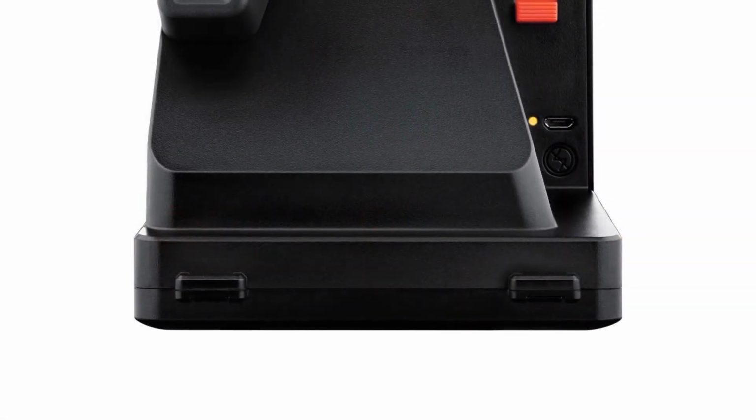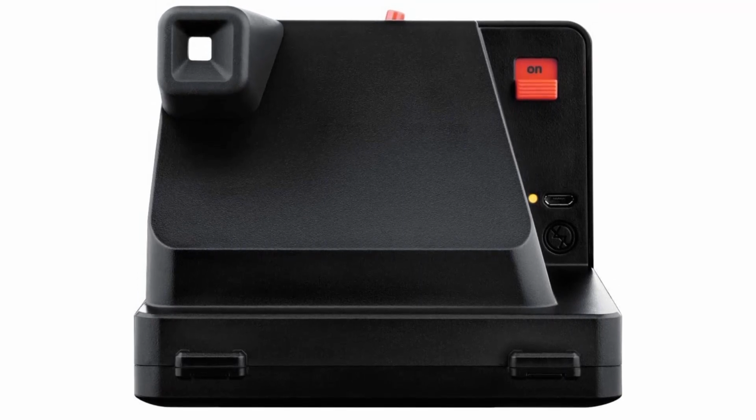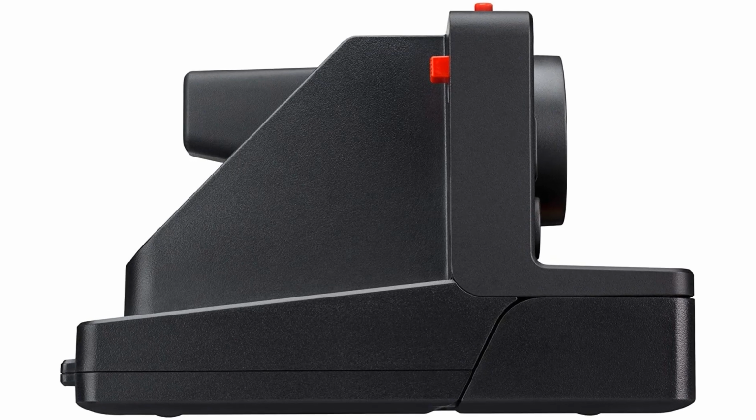Featuring an easy-to-use design, the One Step Plus has a sleek black finish and classic Polaroid styling. The built-in Bluetooth connectivity allows you to control the camera remotely, edit and add filters to your photos, and print them directly from your smartphone.